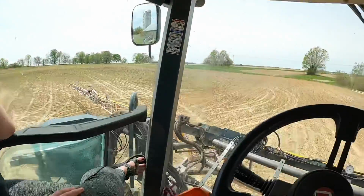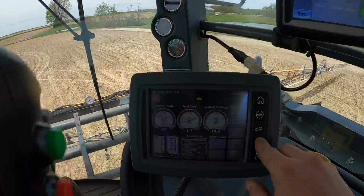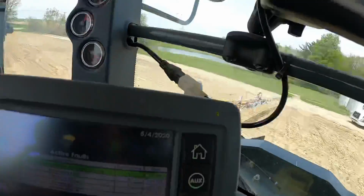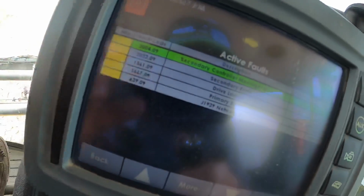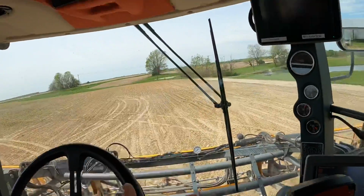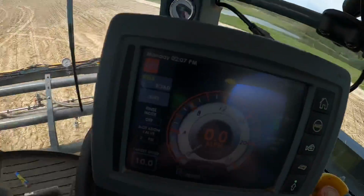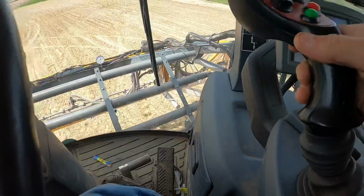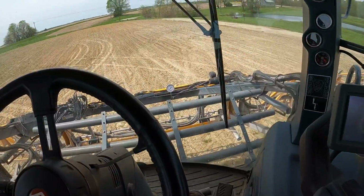So, it's not going as well as I thought it would be going, because I got up here, didn't even make a round of the field, and I already got fault codes. Oh, you have more? 1, 2, 3, 4, 5. 5 fault codes. Let's see it. This line, I can't get the pump to turn on. I can't even get it to go out of park. It won't move. Even the booms won't move.